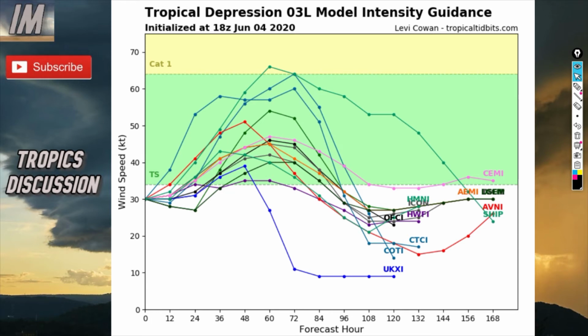But all the models are really indicating wind speeds of at most 50 miles per hour in the Gulf, and at least 35 in the Gulf. So that is definitely tropical storm status. Then once it hits land, it'll go into that white area, which is tropical depression and a regular storm system. We also have another model going right on the edge of Cat 1 and tropical storm force winds, and if we follow that track, that looks like our COTI model.